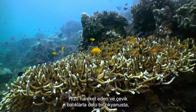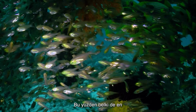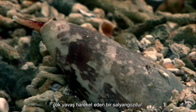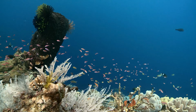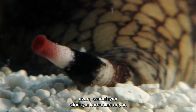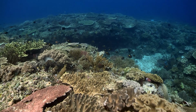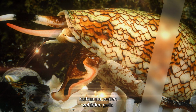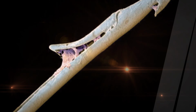In an ocean full of fast-moving and agile fish, those that hunt them need surefire methods of capture. So it is perhaps surprising that one of their most deadly adversaries is a very slow-moving snail. The geographer's cone shell is a predatory and highly venomous marine snail, seeking out victims with its elongated probing siphon. The lethal capabilities of this cone shell come from the venom that is supplied to its victim via a harpoon-like dart that shoots out from its proboscis.